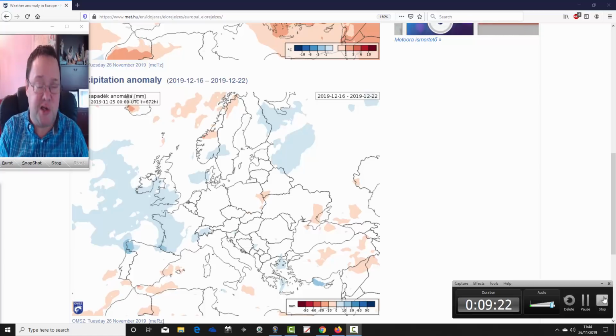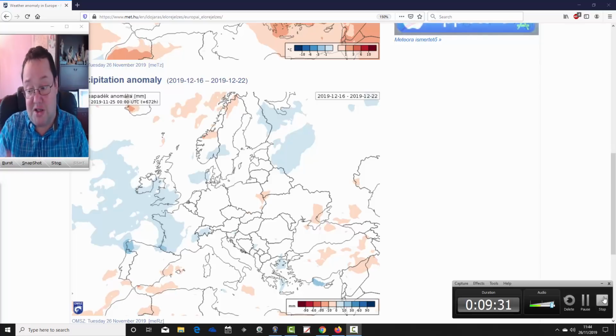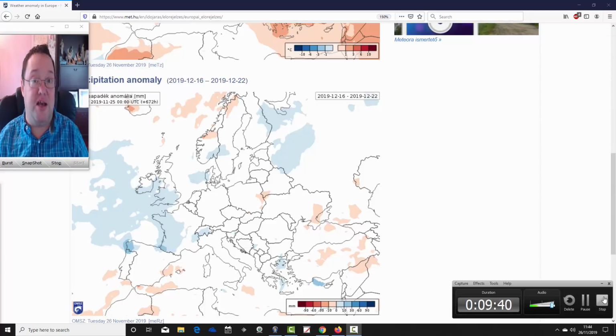This is a big change on what we had last week. It definitely looks like the ECM model has cooled things down with its forecast a lot through the first half of December. So how seriously we take that milder stuff in the second half of the month, I'm not sure. I think we need to keep a close eye on what's going on here, because this is quite a significant change that we've seen this week from the ECM month-ahead 30-day model for the first half of December.